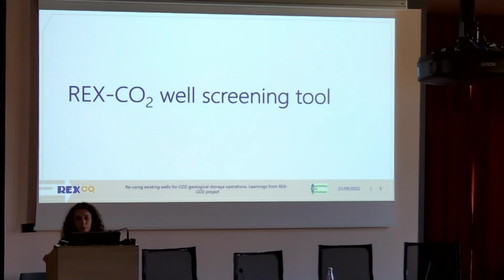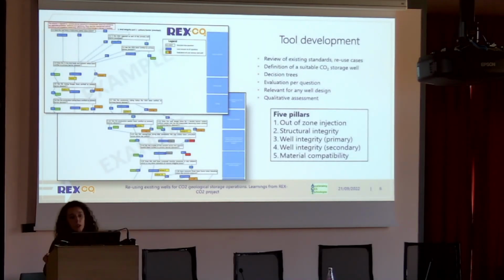So now I will start by presenting the tool, how we developed it, and how it was tested and validated. We started the development of this tool by reviewing existing standards and reuse cases, and we benefited from a lot of knowledge from the CO2 EOR experience. After reviewing these standards and reuse cases, we managed to define a suitable CO2 storage well design.